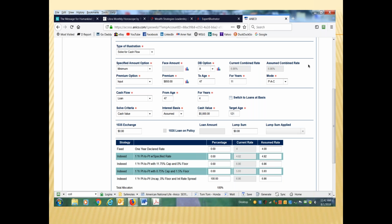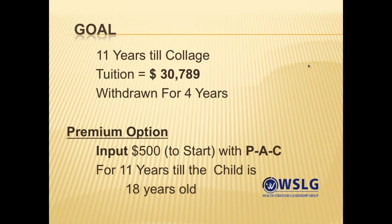And you want to put 100% of that in there. And so that's the criteria of that. So once we've got that in, remember our goal: it's 11 years till they go to college, and the tuition is $30,789. And we're going to withdraw that for 4 years. And as I mentioned, we're going to start with 500.